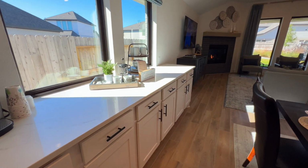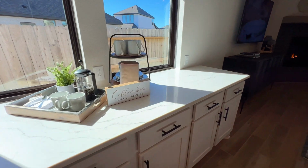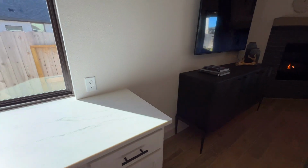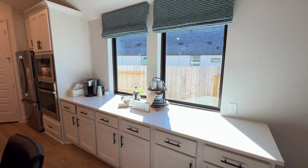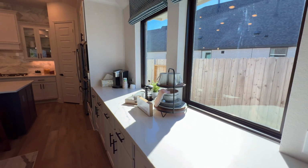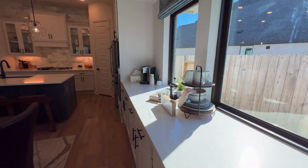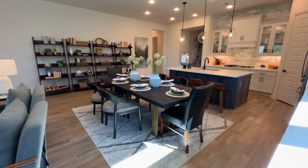And Perry Homes, they are known to have that countertop that extends over here. Just gives you some nice extra cabinet space. A lot of times you might put a Keurig right there like they did, some coffee supplies, and plus you can just add a lot of decorations that you could add from IKEA and things like that.